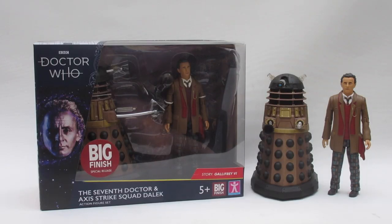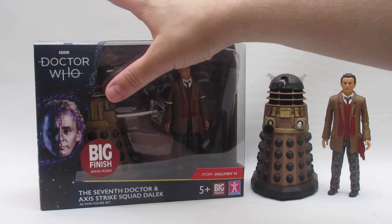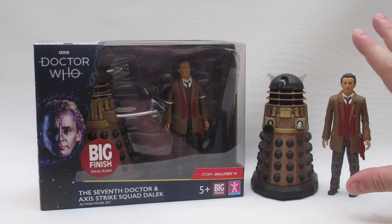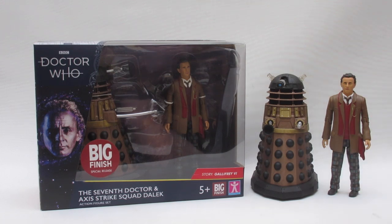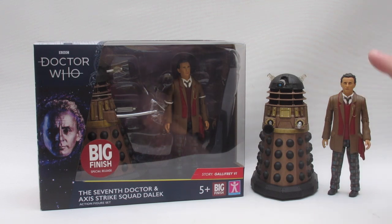Okay, so here we have the 7th Doctor and Axis Strike Squad Dalek set. Now this is the Big Finish exclusive version. This is the one that has sold out now completely. This is the standard B&M variant on the right. Now rest assured, as I said, at the time you're watching this, I don't think these are going to be in stores, but these will be in stores in B&M in future.